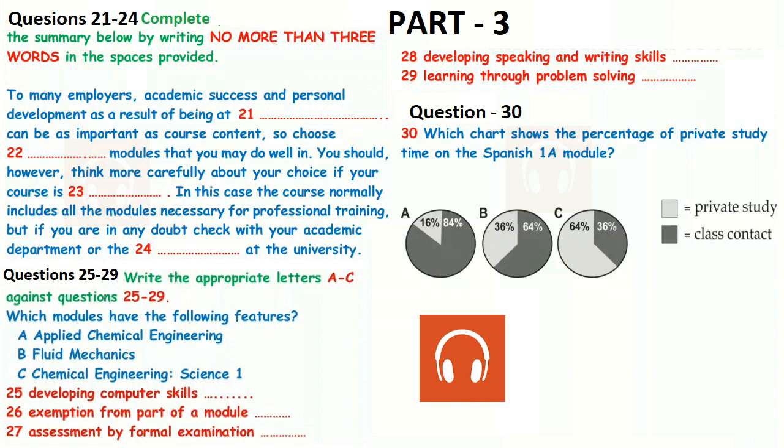And does the teaching approach differ too? Yes, particularly in one respect. You're encouraged to learn by working out the solutions to problems for yourself. I like the sound of that. OK. Anything else? Yes, I believe it's possible to do a modern language as part of the course. Can you tell me a bit about the Spanish 1A module?